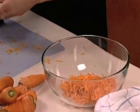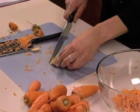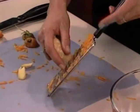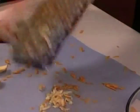Now, the other thing that I want to grate a little bit of is some ginger. If you're not familiar with ginger, I really encourage you to try it. You can go ahead and just wash the ginger root and then just use the same grater. You can see it comes out the other side just nicely.